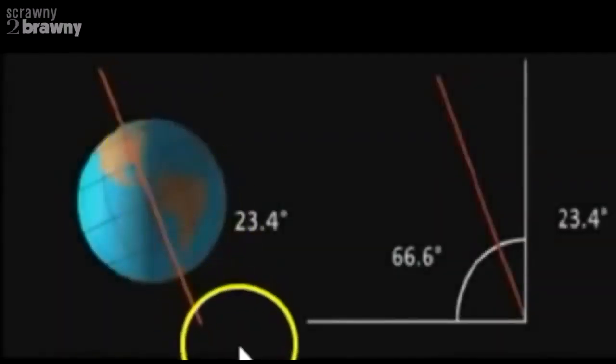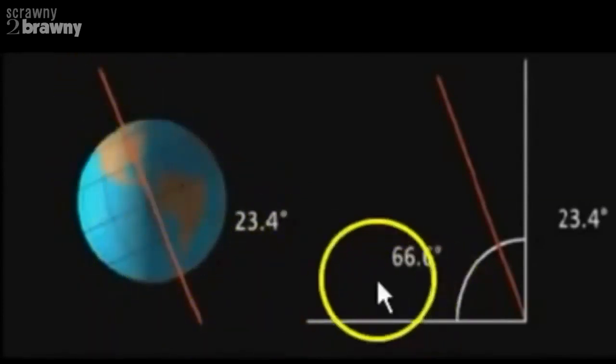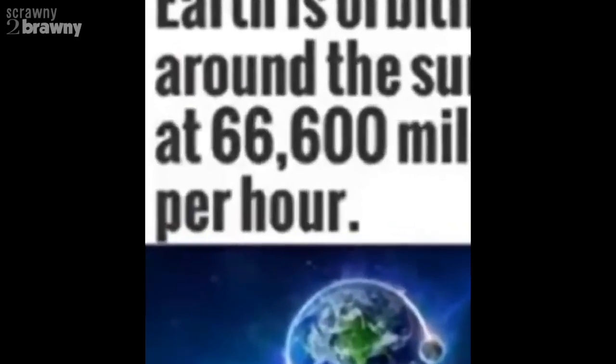The Earth is supposedly 23.4 degrees on its axis. And that leaves you, of course, the occultic number, again, 66.6 degrees off. Well, Earth is supposedly orbiting around the sun at 66,600 miles an hour.